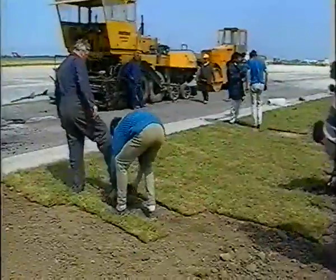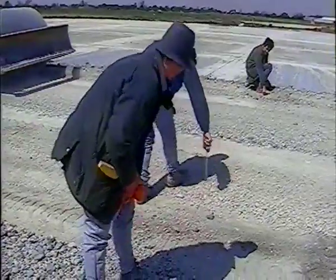Final touches, and the basic runway construction work was nearing completion by early 1989.